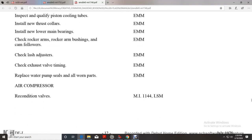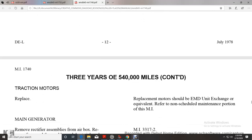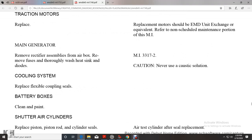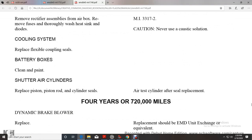Air compressor: recondition the valve per maintenance instruction 1144, locomotive service manual, and 3 years or 540,000 miles continued. Traction motors: replace with a replacement motor, which should be Electro-Motive Division unit exchange equivalent. Refer to the non-scheduled maintenance portion of this maintenance instruction. Main generator: remove the rectifier assembly with the airbox, remove fuse, thoroughly wash heat sink with the diodes, maintenance instruction 3317.2. Caution: never use caustic solution. Cooling system: replace flexible coupling seal. Battery box: clean. Paint shutter with the air conditioner plate. Replace piston rod cylinder seals.